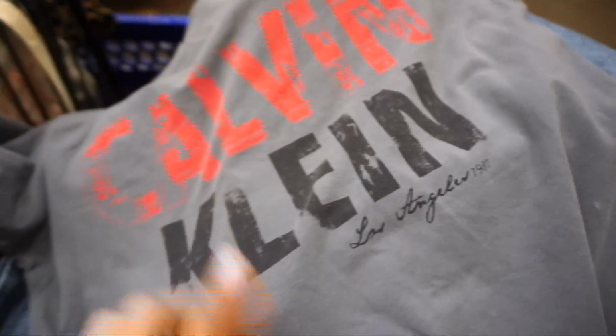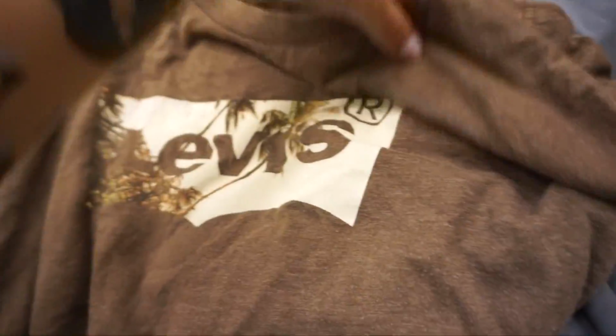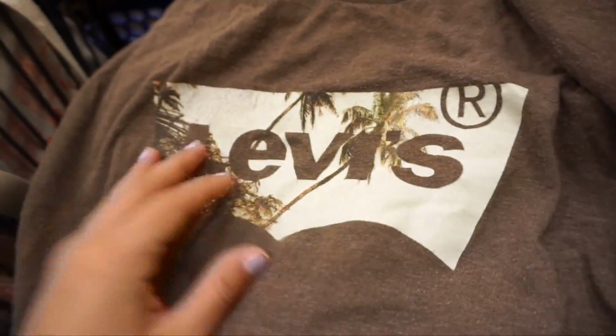And then this Calvin Klein tee, pretty basic. I'm not gonna really pick it up. I think just the colors are kind of throwing me off. And same with this. It's just a Levi's one, but it looks just kind of tacky, not as cute as the original Levi tees.